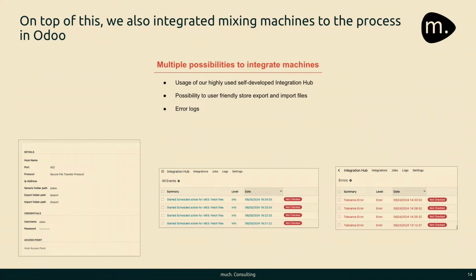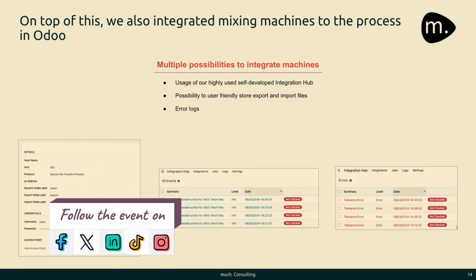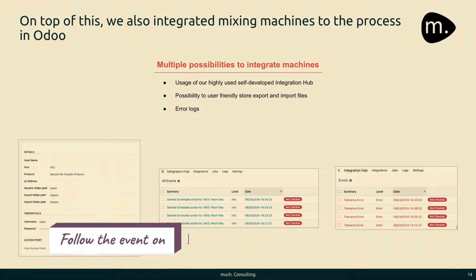We implemented it with our self-developed integration hub. So we made sure that we have one interface where you can have an error log, but also a user log. If you look at the screenshots on the bottom, you already see that we have the timestamps of when it was done, and if you open up the log, you can also see what was mixed. So you can always see what batches were done. In the error log, if you open it up, you will see what the machine is telling you about what error happened during that mixture at that particular timestamp.